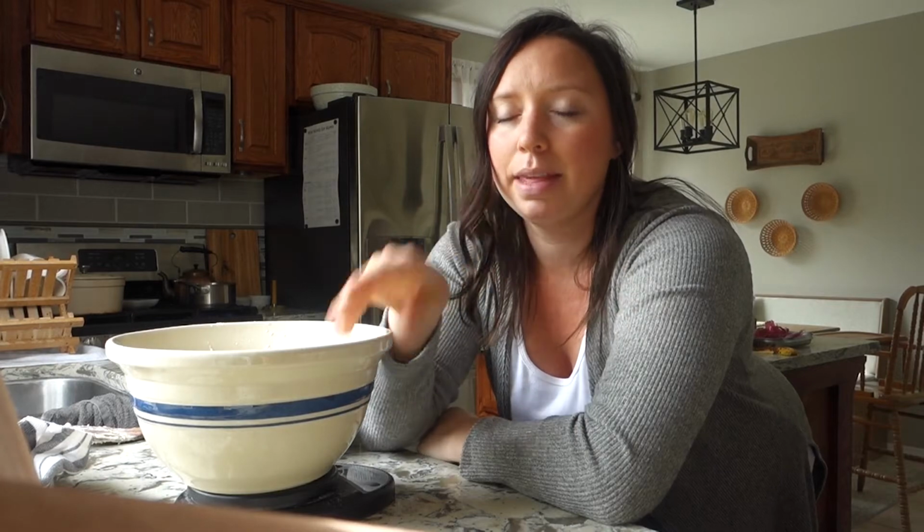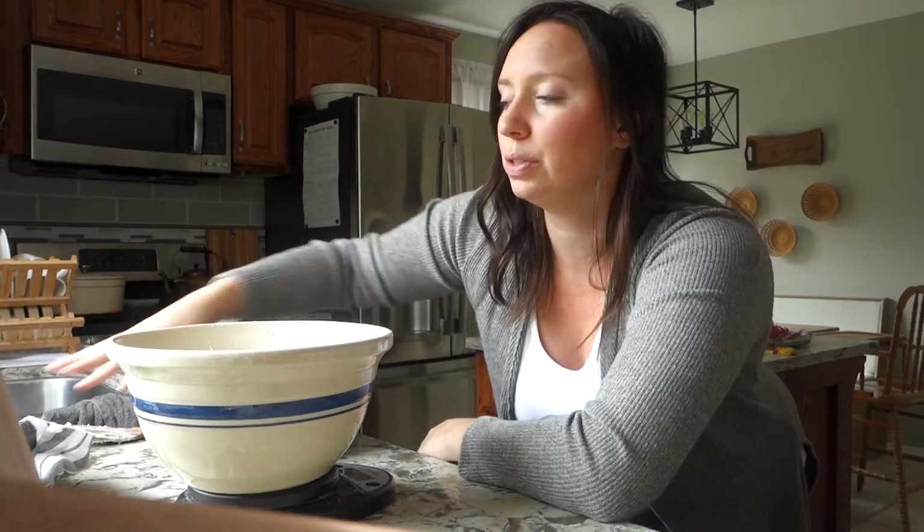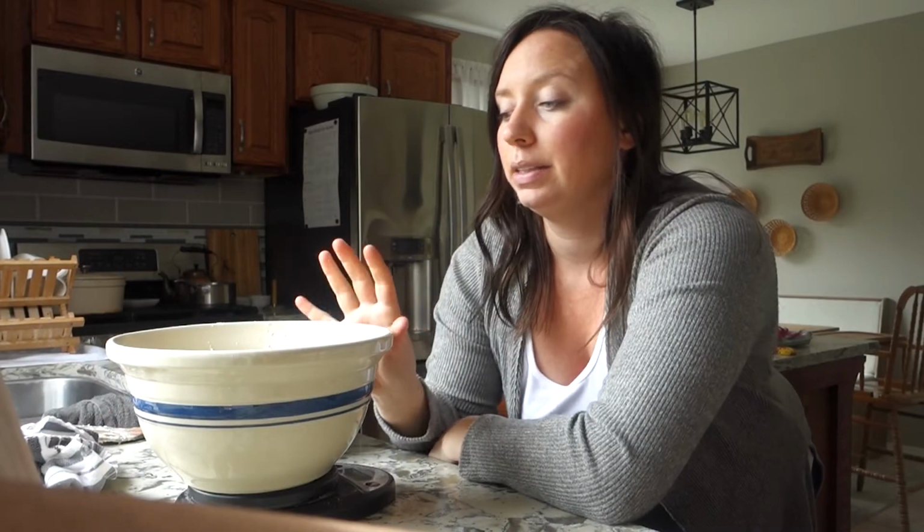So I will put my sourdough starter in my hydrated dough and then set a 15-minute timer and then put my salt in. I have found such good success with doing that. And so that's what I'm gonna do. I'm gonna put the starter in and then 15 minutes later, I'll put the salt in.